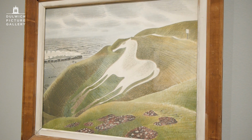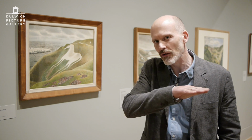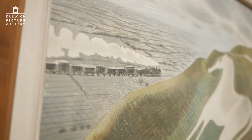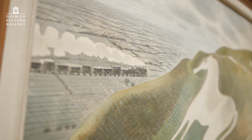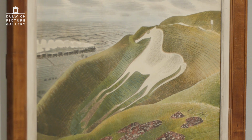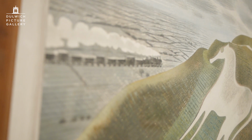Curiously for watercolour, Ravilious had a strong sense of three-dimensional objects. And beyond the horse, down on the flat plain, a train is passing. And this train is just caught in the moment as it passes behind a hill. It's going full steam ahead, but it's stopped, it's stationary. And Ravilious was always concerned with time, with capturing these specific moments.